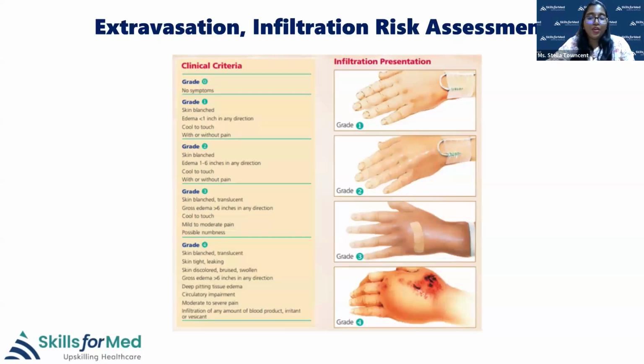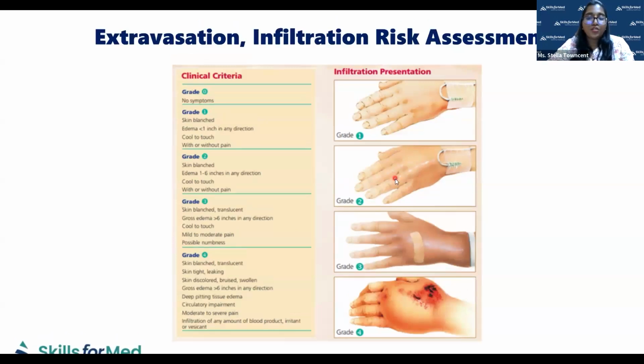And in grade 3, you can see in the image visually, let me show that. You can see, grade 1 how it looks, grade 2 like 1 to 6 inches swelling, and grade 3 you can see gross edema more than 6 inches, cool to touch, and the skin tone itself has changed. The fingers will be minor, and this is the way the forearm is looking very swollen up, and how it looks stretched, and the skin is very different.